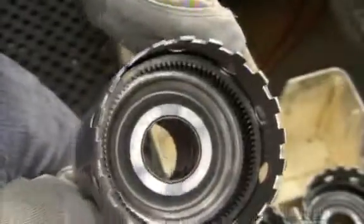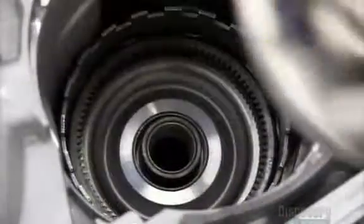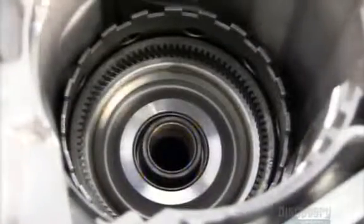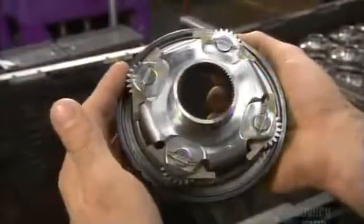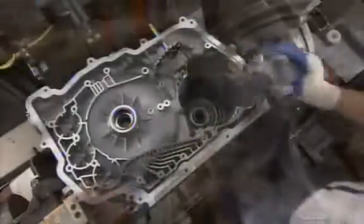Now for the transmission's 5 clutches. Clutches either let gear sets rotate or lock them, depending on what the transmission needs to do. This clutch is called the forward clutch. It enables the car to advance when you shift into drive by moving the 2 remaining planetary gear sets, called the input gear set and the reaction gear set.